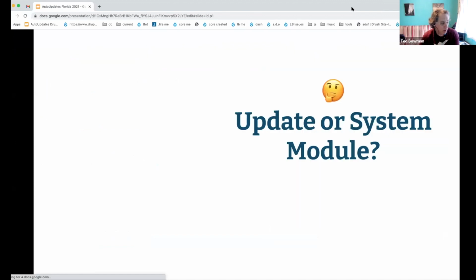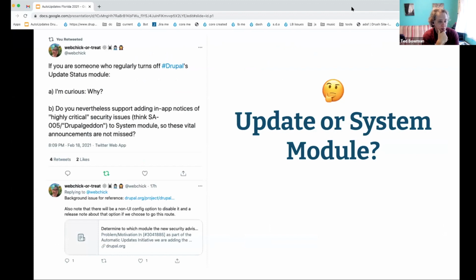So one of the things we're trying to figure out is whether this should be in the update module or the system module. And WebChick has just put something out on Twitter where she's trying to get some feedback on this. Originally it was in the update module, but we were worried with these highly critical security updates with all the sites that already have the update module disabled, that they would not go and enable the update module just to get these notifications. So we'd like to get into the system module, but right now the system module doesn't actually go out and ping Drupal.org for any reason.